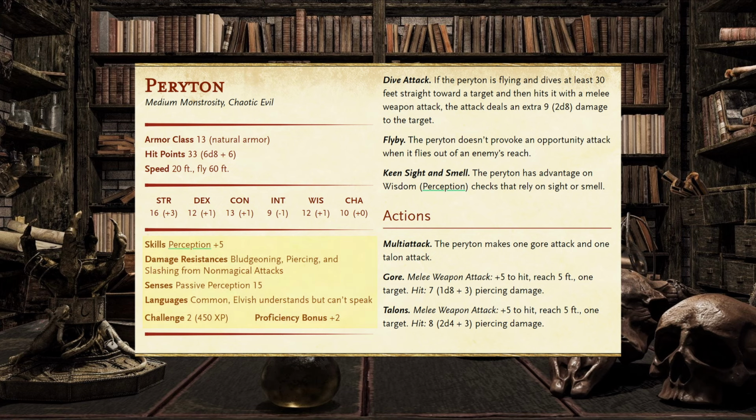Despite being only a CR2 monster, the Peryton has 3 unique abilities that can help them in combat: dive attack, flyby, and keen sight and smell. Mostly helpful before combat breaks out, keen sight and smell grant advantage on perception checks that rely on sight or smell, making it extremely hard for even stealthy parties to hide from a Peryton that's searching for them.